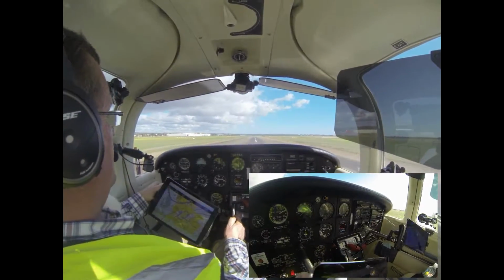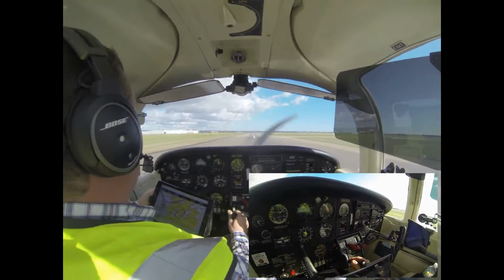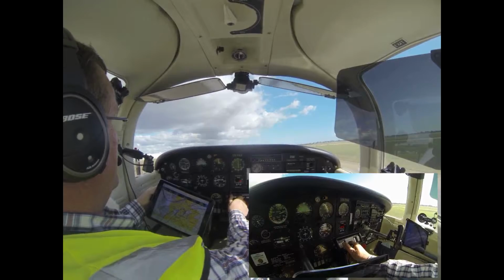Flare. Touchdown. Throttle forward. And lifting off.